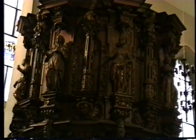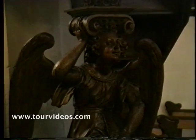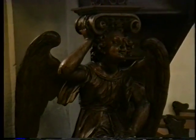Look at it, beautiful. And if you see, he cut the wood through this. This was one piece, so it is a fantastic work with many details. And on top the resurrection of Christ.